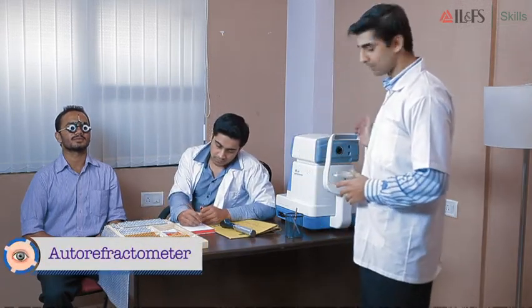There are other instruments in the refraction room, such as the autorefractometer and the retinoscope. But you will learn about these instruments later.